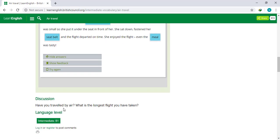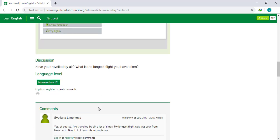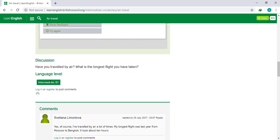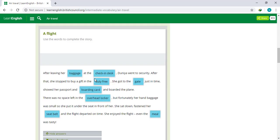Okay, discussion. Have you traveled by air? What is the longest flight you have taken? No, I have not traveled by air. Done. Is there any result?